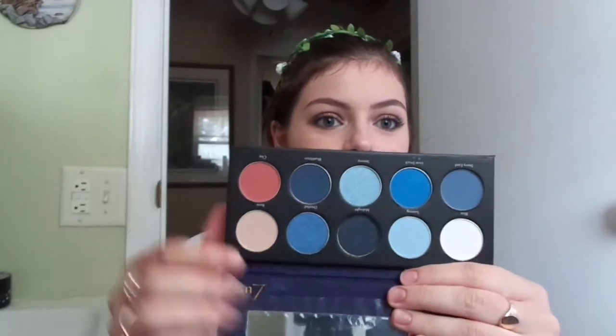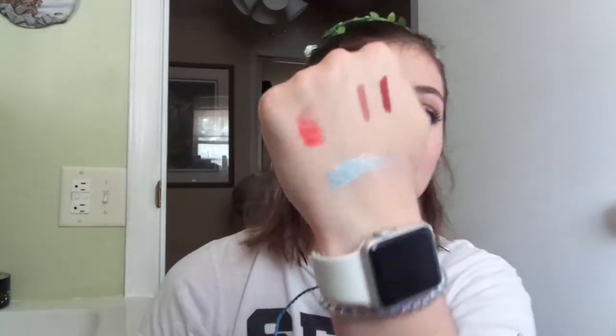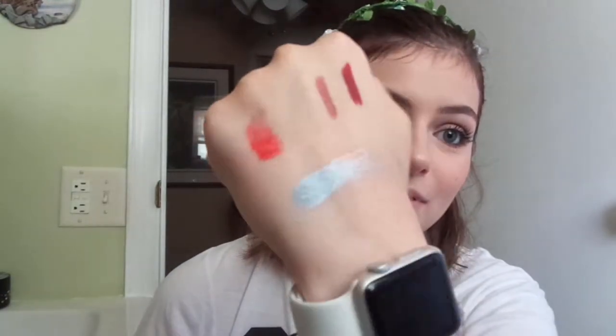This is the Blew Me Away palette. Look at how gorgeous this is. And it is mostly blue. It's all blues except for these two here. And these shades are just insanely beautiful. I don't really own blue eyeshadows, but I really wanted to. Actually, I haven't even swatched them. Let me swatch the shade. Wow, it's creamy. Steamy. And that is like a half swipe. That is gorgeous. I'm so excited to try this.